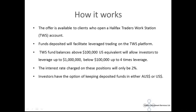Halifax can only offer this to clients who have opened a Trader's Workstation account with Halifax Investments. Once done, investment funds need to be deposited to facilitate leverage trading on the platform. Now, this can take the form of cash deposits, or clients are also able to transfer existing shareholdings onto the platform, and they can be used to facilitate trading on that platform.